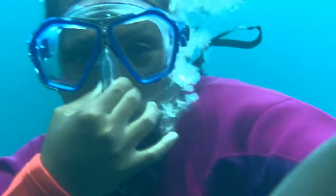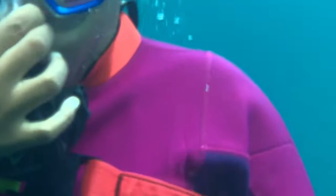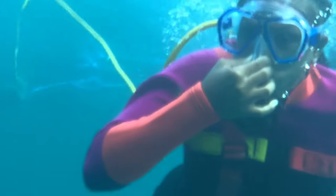When you're underwater, you have to get used to hand gestures, because that's the only way you can really communicate if all things are good or if there's a problem. Okay sign means just that, everything's a-okay. Look at my honey on the surface. And that pretty much concludes what we saw under the water.